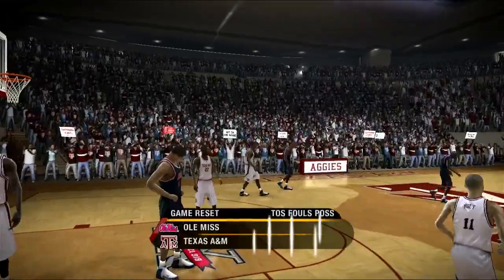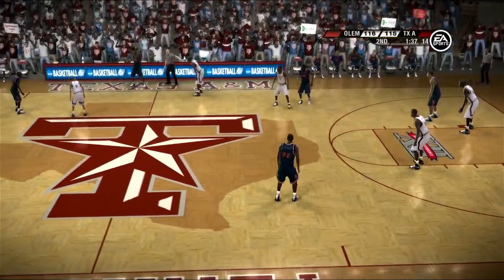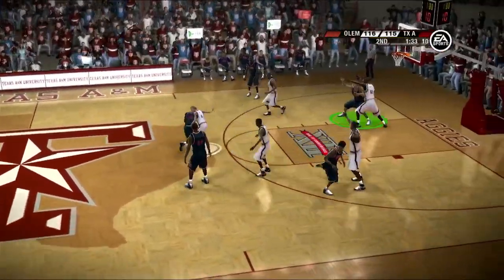We get a look here at our foul and timeout situation. Hey, Brad, many games are lost because coaches fail to manage the clock, possession, or their timeout situation. Let's see how these coaches fare tonight.